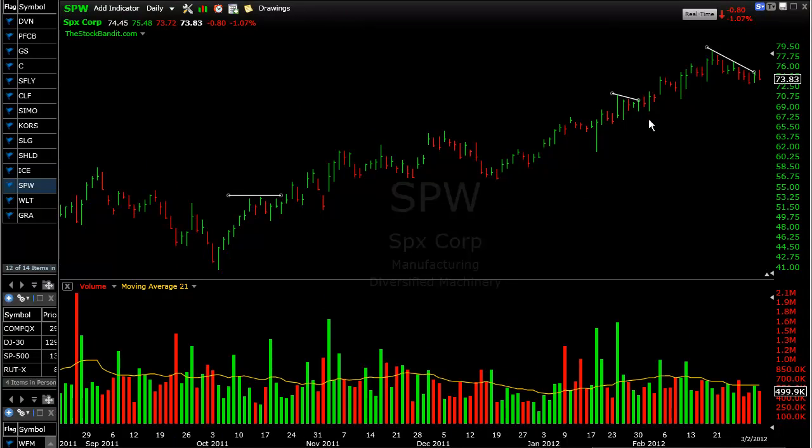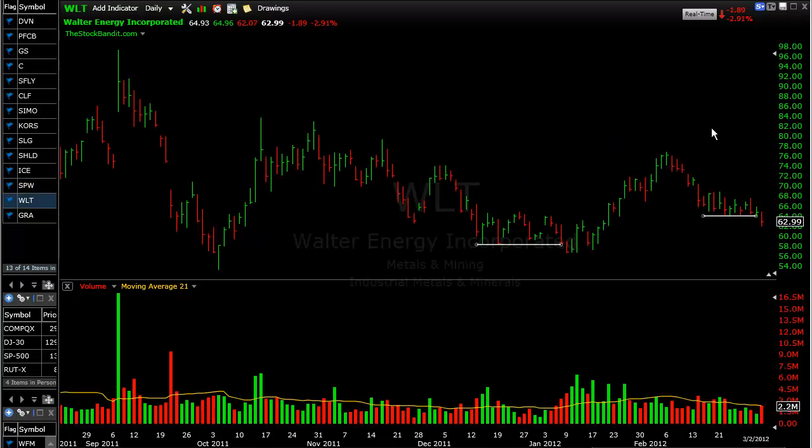Also took this SPW on this trendline break right here, 75.10 is where that was. This thing only went like 38 cents, and then it reversed lower, stopped me out for my 1%. So some of these trendline breaks are starting to fail. I need to be taking note of that as a trader.